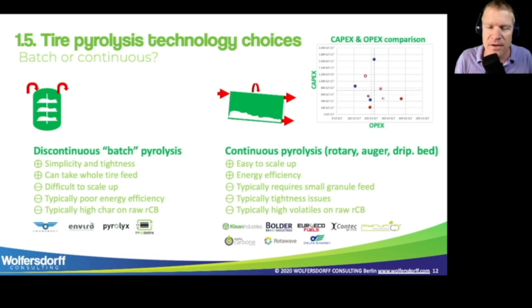You might have heard of the fire at Black Bear Carbon. That was hydrocarbon gas getting out and meeting hot surfaces and then causing the fire. And this is not the only technology and the only company that had this challenge. Typically also because in the continuous kiln, we have a set temperature and we have a limited residence time until the raw recovered carbon black leaves the reactor. Typically, continuous pyrolysis tends to have high volatiles on the raw recovered carbon black. That could be, for example, 3%.